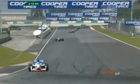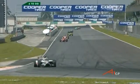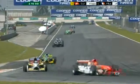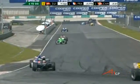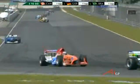6 laps to go, and a big gap, and there's his engineer James Robinson on the radio to him saying, no problem at all, you've got a big advantage here over France in 2nd, 3rd place Canada, Germany not too far behind in 4th, then Brazil in 5th, and now of course it's New Zealand ahead of Great Britain and Ireland and the Netherlands.